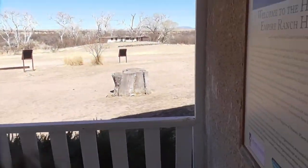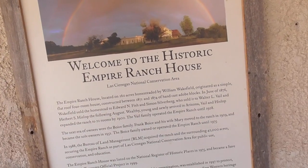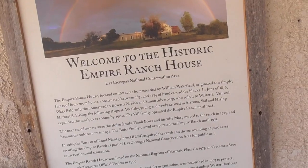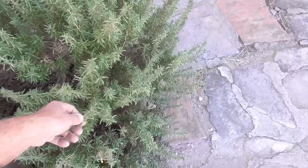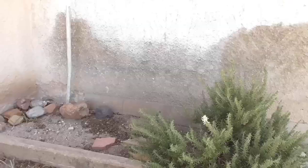And the porch. Welcome to the historic Empire Ranch House, 160-acre homestead by William Wakefield. Yeah, it's rosemary. It smells so good. So you take a sprig of this and roll it in your fingers. Well, you put it in your chicken when you roast it. Oh, yeah, they smell so good.